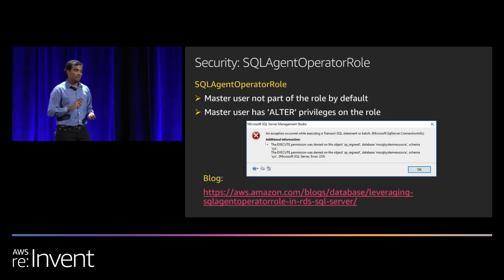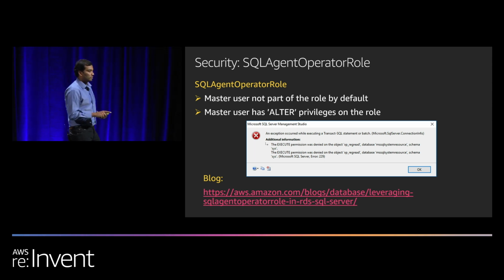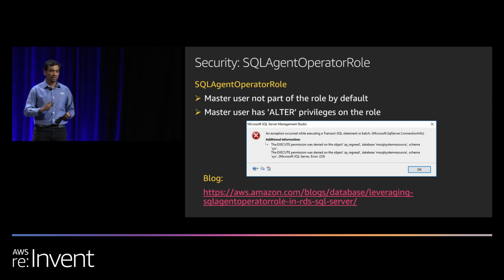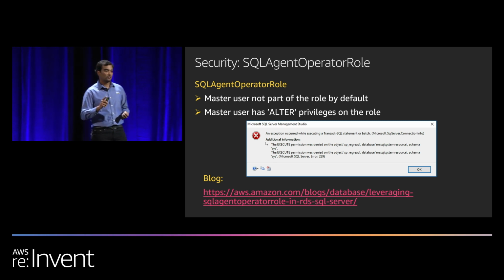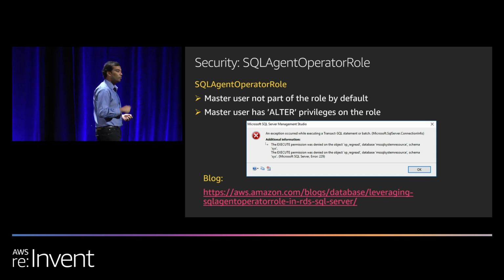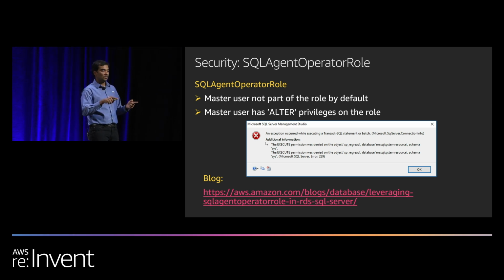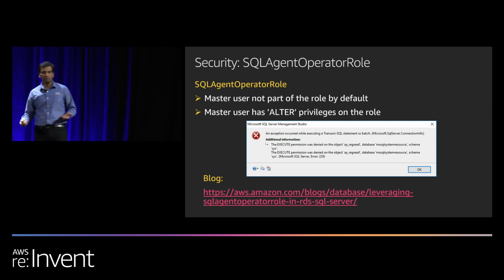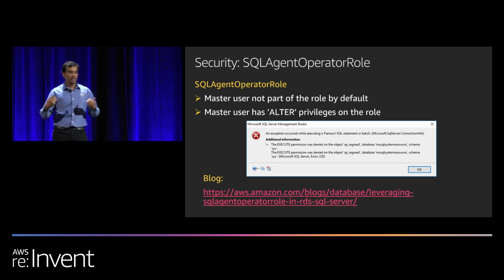The problem in RDS, however, is SQL Server assumes that if you are part of the agent operator role, you also have access to an extended stored procedure called xp_regread. And in RDS, we revoke access to that. So if you log in as a login that is part of the role, that is the error message that you will see. Because of this, we couldn't just add all the master users to that role.